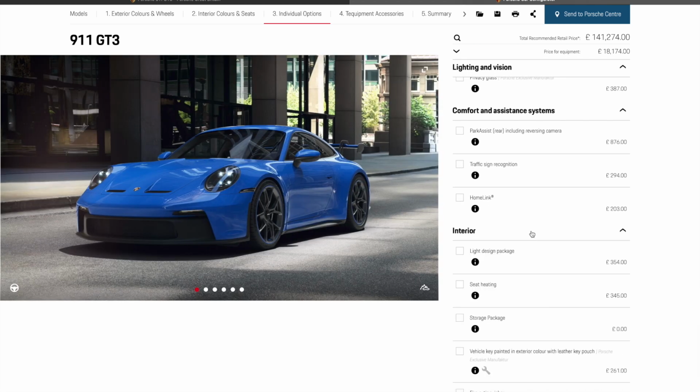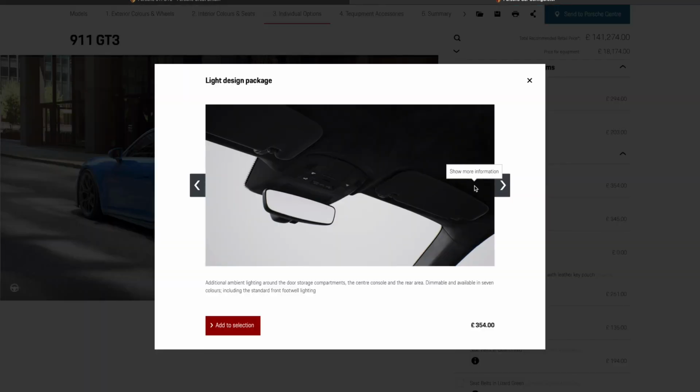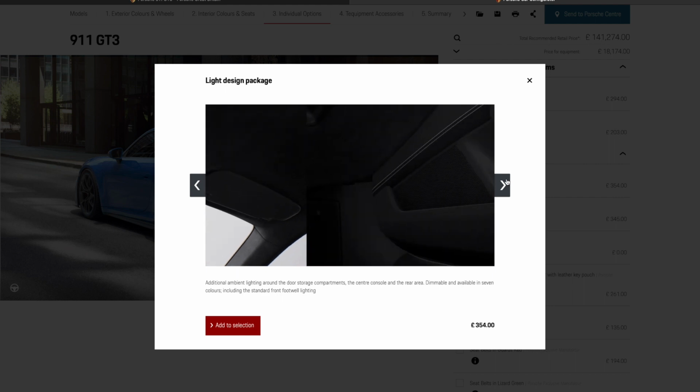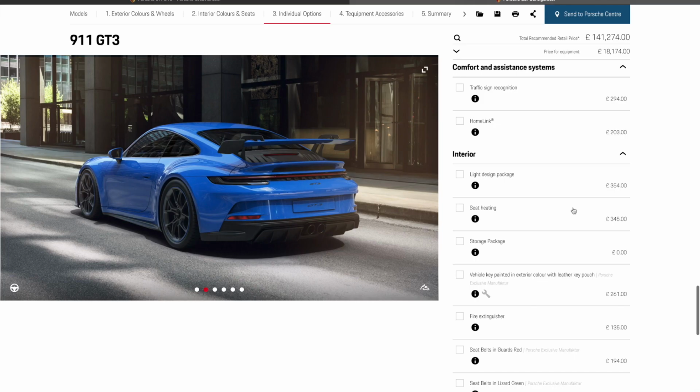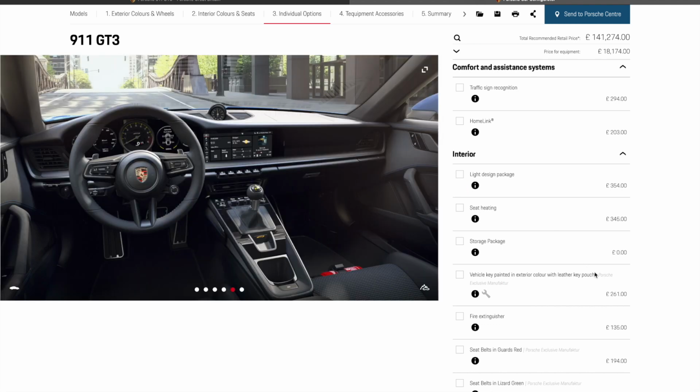Now, interior. I'll just show you what everything does. Interior light package adds ambient lighting around the cabin. Now, I would add this for you, but I've got a feeling it's just going to kill the interior. And if it does kill the interior, we're done with options. Come on, Porsche. Oh, wow. Absolutely brilliant, but don't worry. We can just go through this another time, can't we?